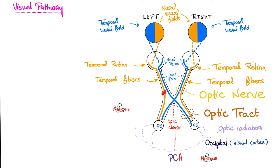Then what? Then you go to the optic chiasm. In the optic chiasm, only the nasal fibers will cross to the other side. So the left nasal fibers will go to the right optic tract, and the nasal fibers in the right optic nerve will cross to the left optic tract. But how about these orange temporal fibers? They will continue as is without crossing to the other side.